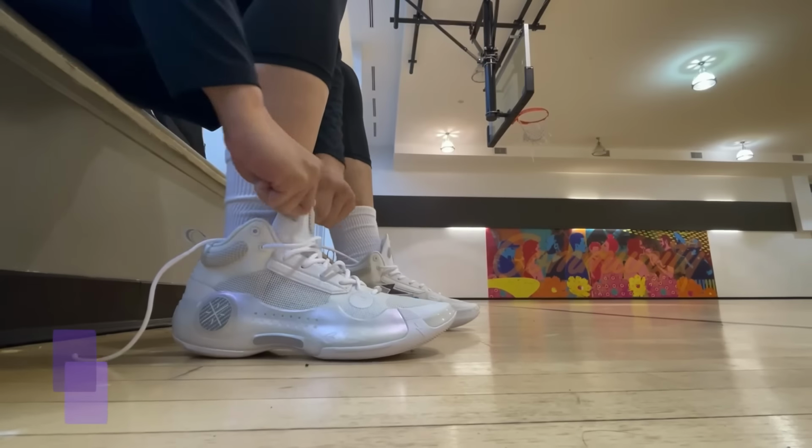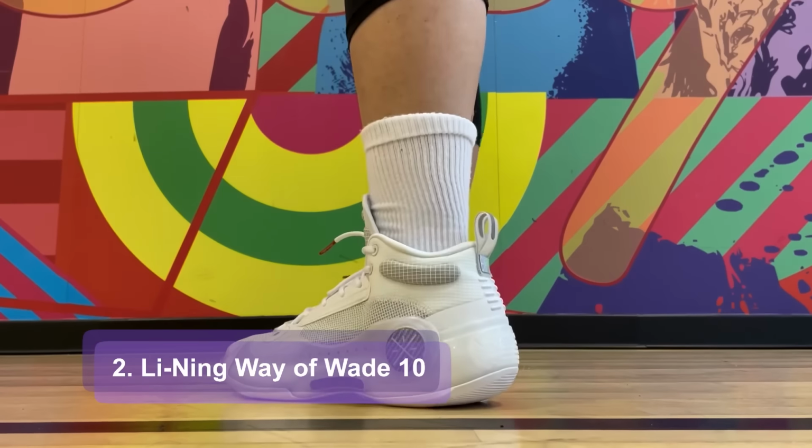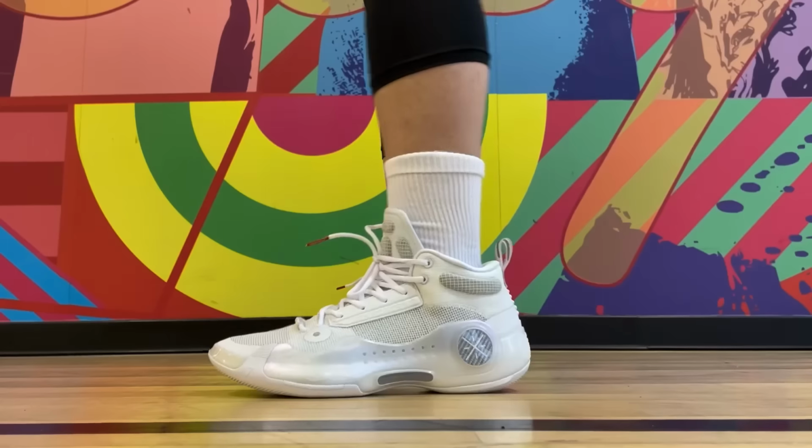Alright, 2 more to go. I think some of you probably already know what I have on the very top. And at number 2 is the Li-Ning Way of Wade 10. I think it's safe to say that this shoe pretty much has no weakness. Well, maybe the price or affordability is the biggest problem.